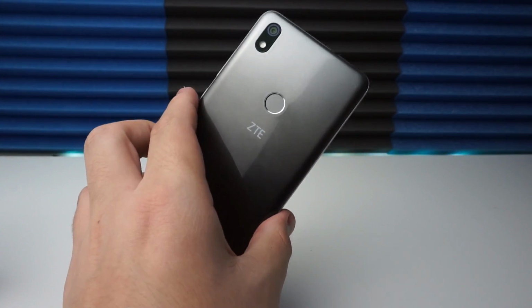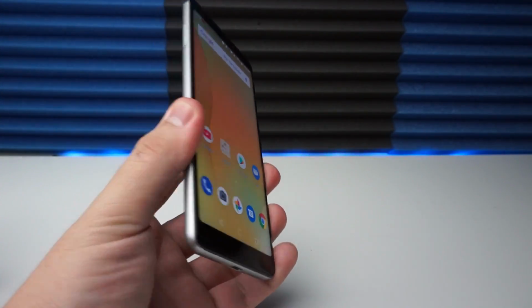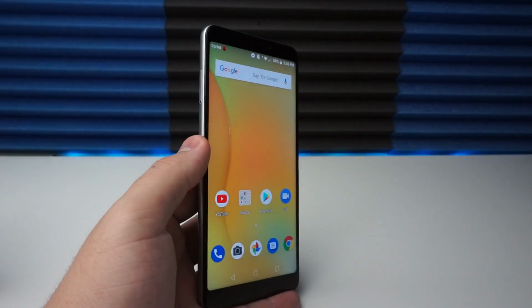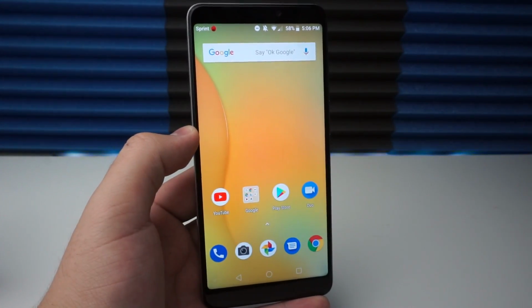You're getting a fully unlocked device right here, so you can put this on any carrier that you want that actually works with this, and it's your phone to keep. So it's really great to get a device that is not locked to a carrier.